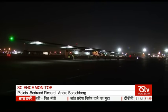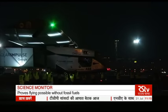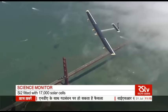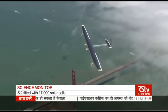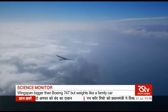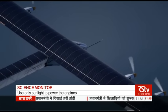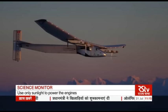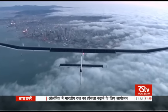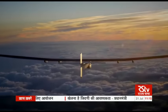SI-2 has a wingspan bigger than that of a Boeing 747, touching about 72 meters, but weighs like a family car, approximately 2300 kgs. These wings are fitted with over 17,000 solar cells, which use only sunlight to power the engines. As of now, the aircraft can fly at the same speed as a car, between 36 kilometers per hour and 140 kilometers per hour.